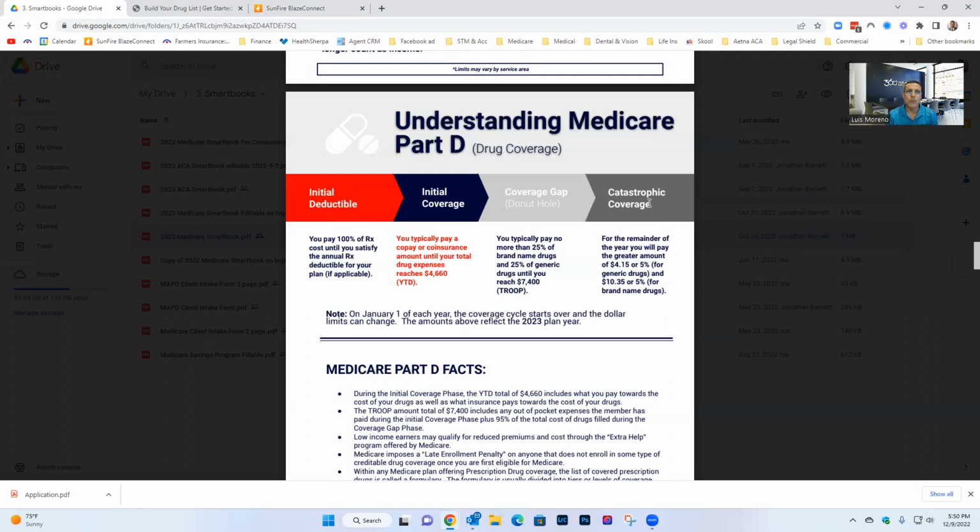So the initial deductible. There's a deductible they have to meet. Some plans have a $0 deductible for all the tiers. Some plans will have a deductible. I think it's as high as maybe 500. I'm just trying to go off memory, but most of them are in the $400 range. And these deductibles will apply to certain tiers. All of your medications are going to fall into a certain tier.